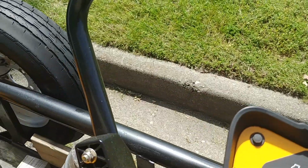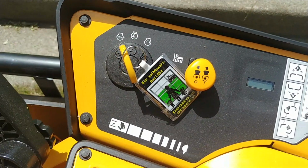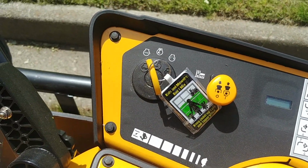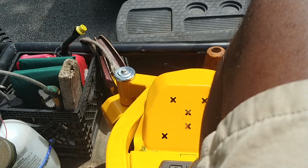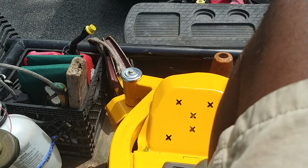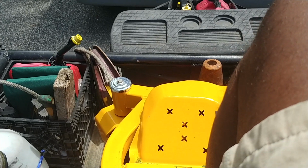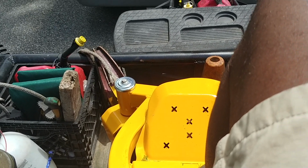Meter may show up, but this is somewhat of a 5-hour review on the ZT 142 Cub Cadet. And the first thing I like to say is, so far I'm enjoying it.